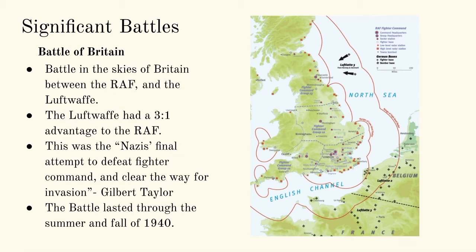Significant battles. The Battle of Britain. This is a battle in the skies of Britain between the RAF and the Luftwaffe. The Luftwaffe had a 3-to-1 advantage over the RAF. This was the Nazis' final attempt to defeat Fighter Command and clear the way for invasion. Gilbert Taylor. The battle lasted through the summer and fall of 1940.